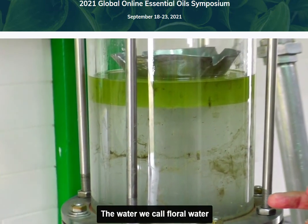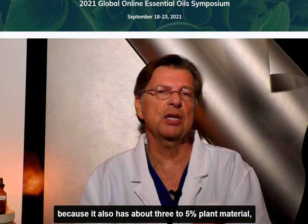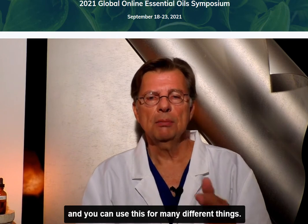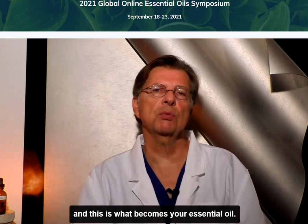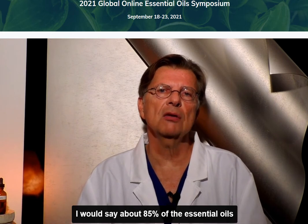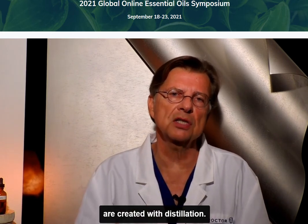The water we call floral water because it also has about 3 to 5% plant material, and you can use this for many different things. But then the oil is taken off, and this is what becomes your essential oil. So I would say about 85% of essential oils are created with distillation.